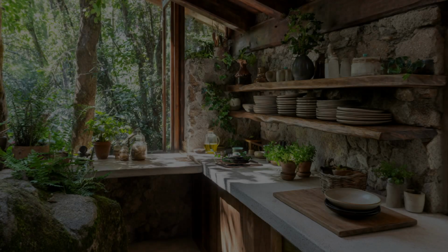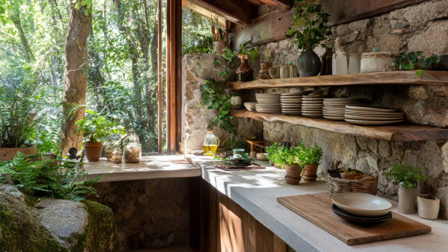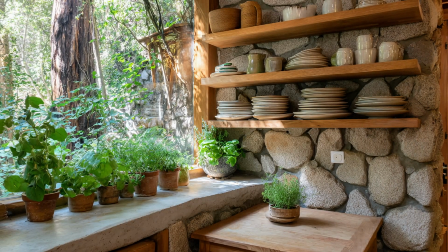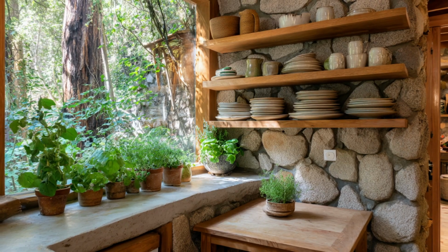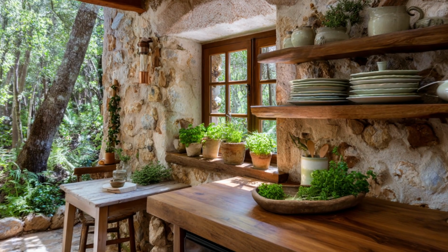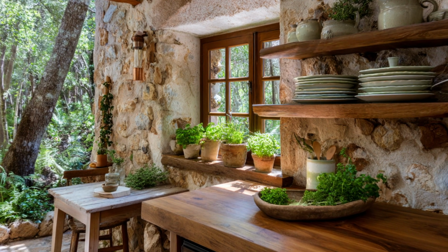The kitchen of this tiny house may be compact, but it carries the essence of Spanish tradition and practicality. Stone countertops, rustic wooden shelves, and handmade ceramic dishes create a space that feels both functional and artistic. The arrangement is efficient, ensuring that every tool has its place, yet nothing feels overcrowded. The dining area, though small, is positioned by a window overlooking the garden, offering a breathtaking backdrop to every meal. This space invites slow, mindful living.